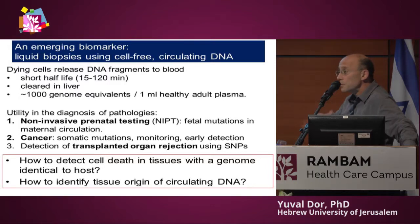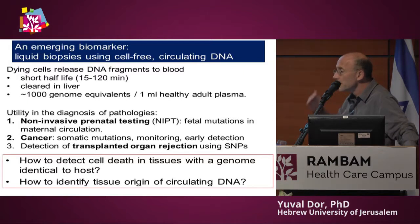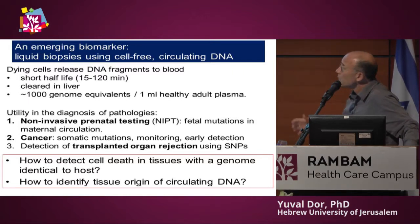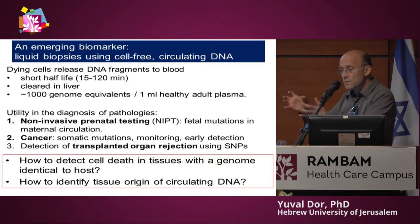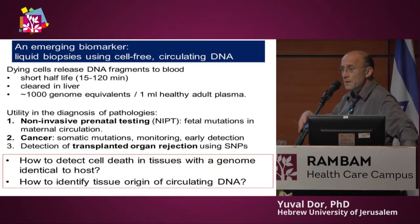We don't know much about the process of release of those fragments, but we know that they come from dying cells. We know they have a very short half-life. They appear to be cleared by the liver within 15 minutes to 2 hours. So essentially, they represent cell death events that took place in the last hour or two. And there aren't many such fragments. There are about 1,000 broken genomes, so genome equivalents per milliliter of healthy plasma. In various pathologies, this goes up.